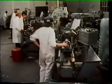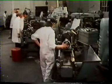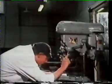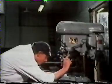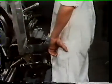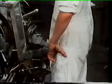In the workshop, your safety could depend on the clothes you wear. A cap or hat not only keeps out dust and dirt, it can also prevent long hair from getting caught in rotating machinery. A boiler suit is safe as long as it isn't torn or loose-fitting. Here, rolled-up sleeves are an added safeguard.